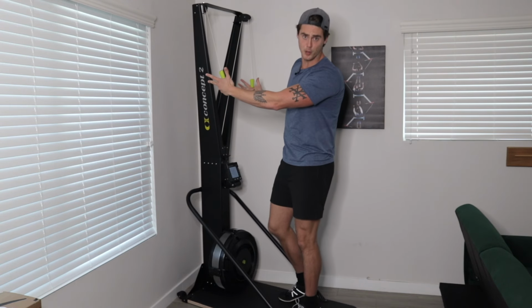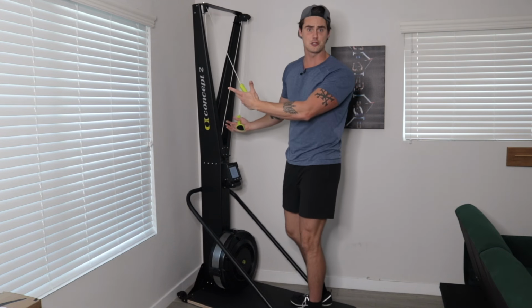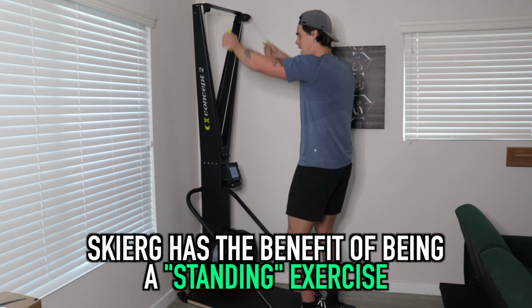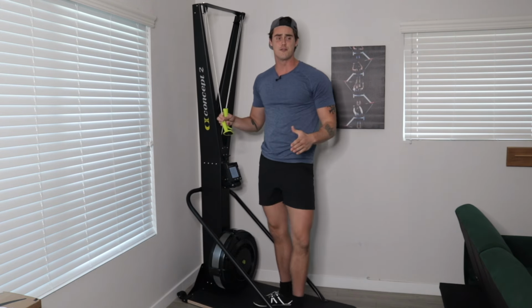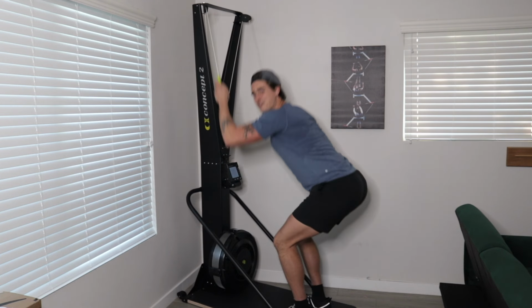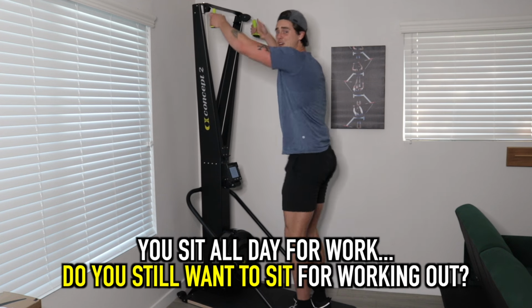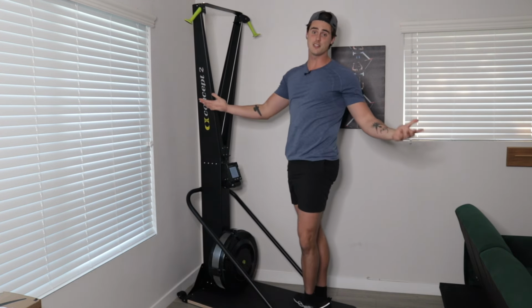Now, rowing might burn more calories stroke for stroke, but the SkiErg has the advantage of the exercise being performed while you're standing, which allows you to build more athleticism and total body coordination than you would from sitting on a rower. Most of us sit all day for work. So when it comes to working out, do you want to be sitting more or would you rather be standing? That choice is up to you.